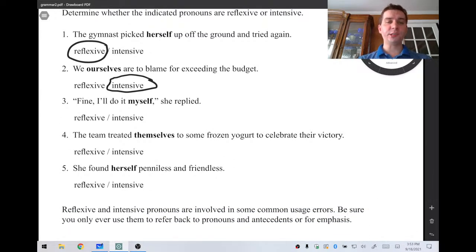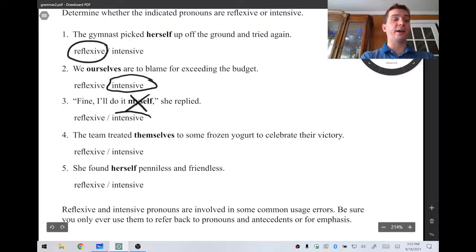Fine, I'll do it myself, she replied. And that's why I like this example, because I can hear the emphasis. I can hear almost the exclamation mark in this sentence. Fine, I'll do it myself, she replied. This is only there for emphasis. If I cross it off, the sentence will lose no meaning. Fine, I'll do it, she replied. I've lost zero meaning, only a little bit of emphasis. I know that was only there to intensify what was happening. So that was an intensive usage, not a reflexive usage.